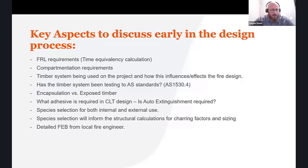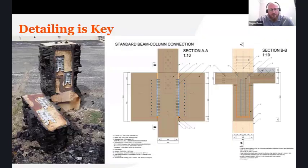And of course, we had to have a detailed fire engineering brief from the local fire engineer. Again, we worked with WSP on this project, who did a brilliant job. We had some great, robust conversations, and we were able to land on a design that worked really well, complemented timber while keeping it a very safe design, and getting the Tasmanian Fire Brigade on board to ultimately sign off on the project. For us, the detailing is the key, and this is some of the initial details that we came up with here.